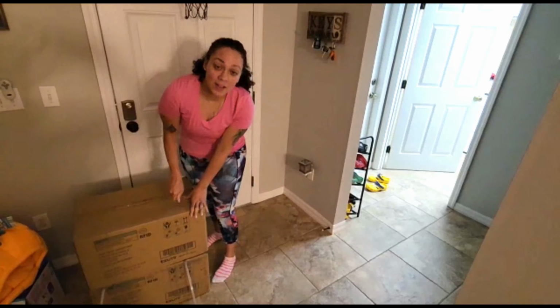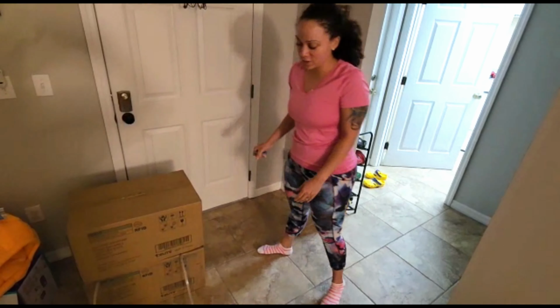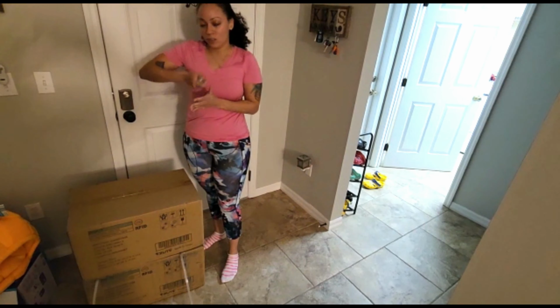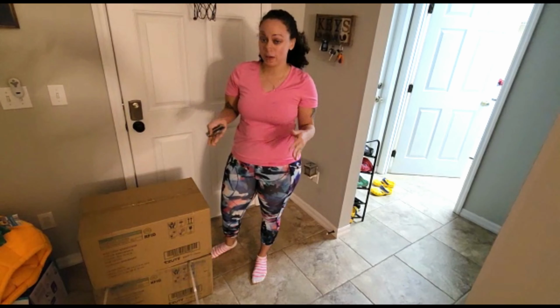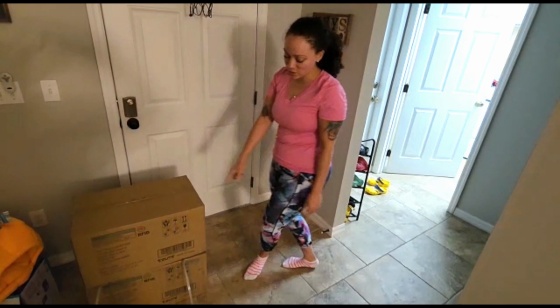So I ordered something off of Walmart, and I got these weights right here. They're interchangeable weights. Basically, well, I'll show you when I open them. You just change the dial, like the Bowflex weights. I'll put a picture right here for you guys. The Bowflex are a little bit too expensive for me, so I got the next best thing. So this is the boxes right here.